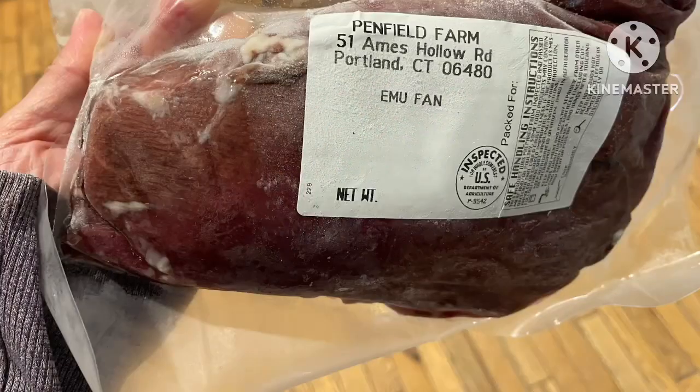It was delicious. The tougher cuts of meat, just like beef, they would use more for fajitas or ground meat you can make into tacos, which we have to do probably next week in a meal. However, this steak, the emu fan steak, was amazing. I just picked up another one.